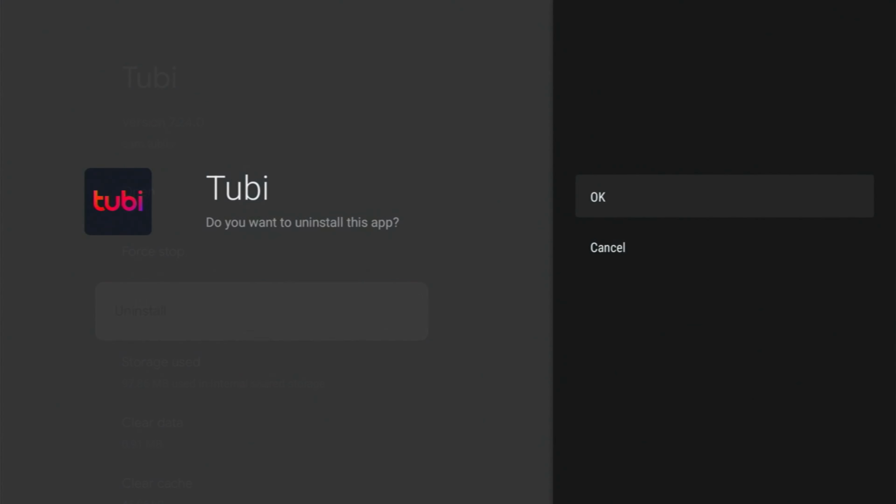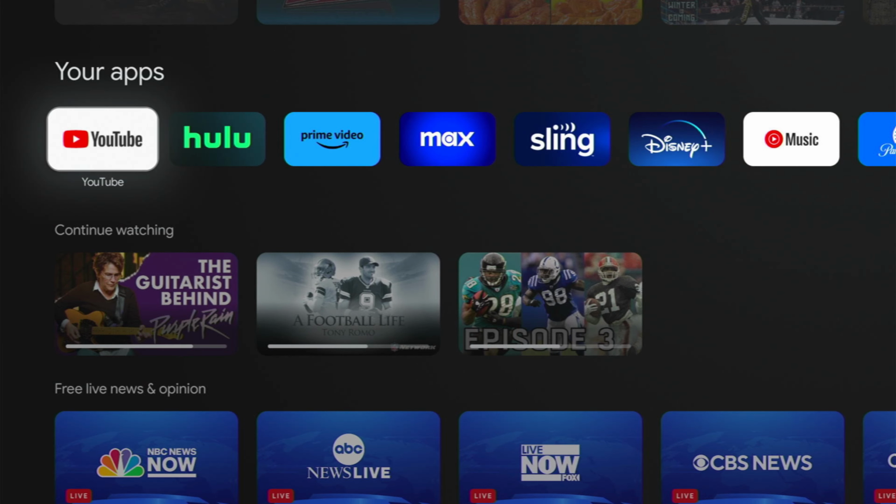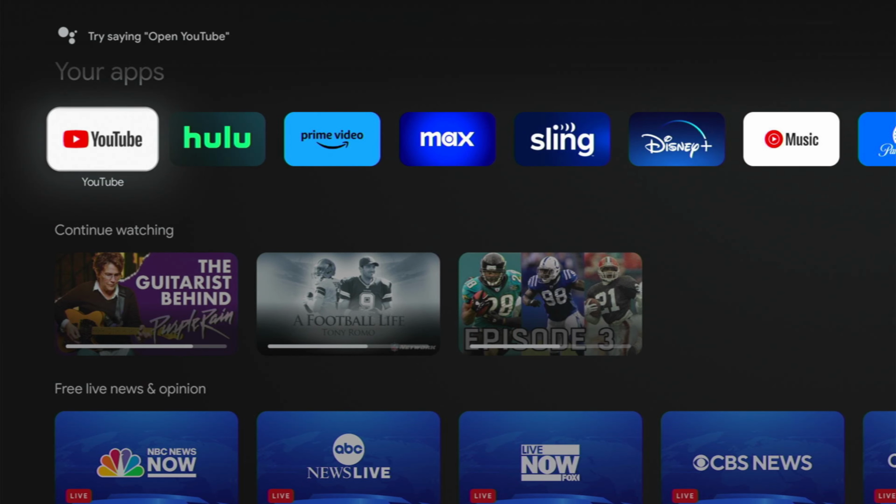Peacock can't actually be fully uninstalled. Tubi TV can be fully uninstalled. We're going to do that as well. All right, so we are looking pretty good now. Let's see how quickly this thing will launch into YouTube.